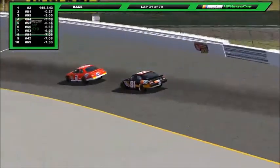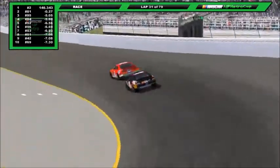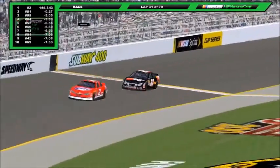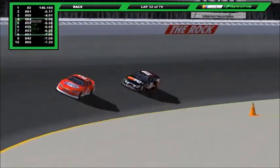Yeah, if you spend too much time trying to pass, you're going to eat up those tires, and like I said, tires mean a lot for your pace. As we can see now, the pace is dropping as the tires start to wear out more. Yeah, the average speed's dropping every lap, down to 146.1.